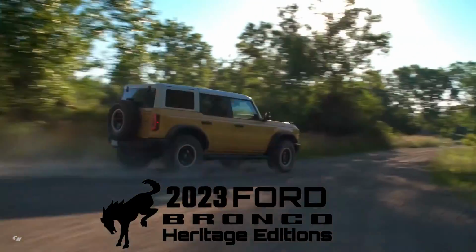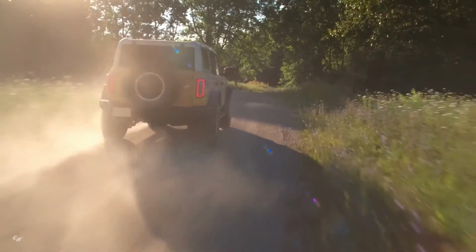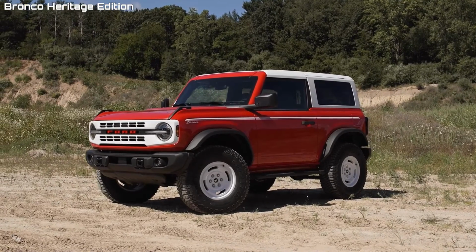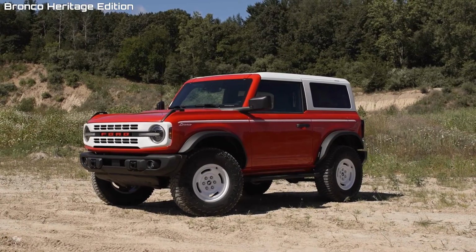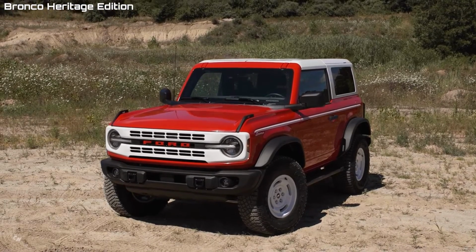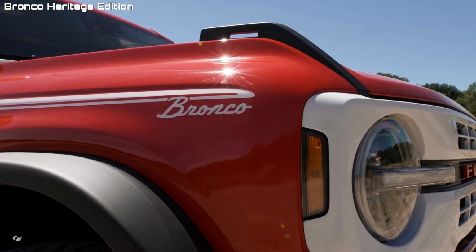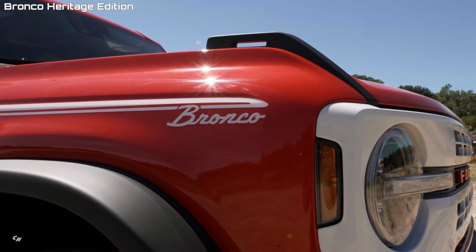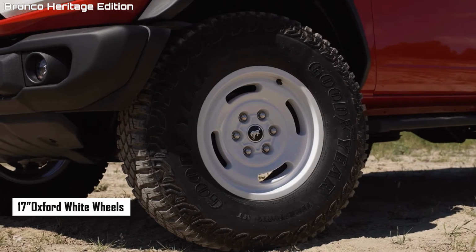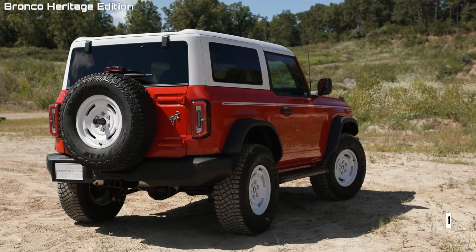Bronco brand introduction of the 2023 Bronco and Bronco Sport Heritage and Heritage Limited Editions. Bronco 2 and 4-door Heritage models are highlighted by a two-tone paint job that includes signature Oxford white accents, including the modular hardtop roof. A unique Oxford white grille features race red Ford lettering, while 17-inch aluminum Heritage wheels painted in Oxford white and a bodyside stripe dial up the throwback looks.